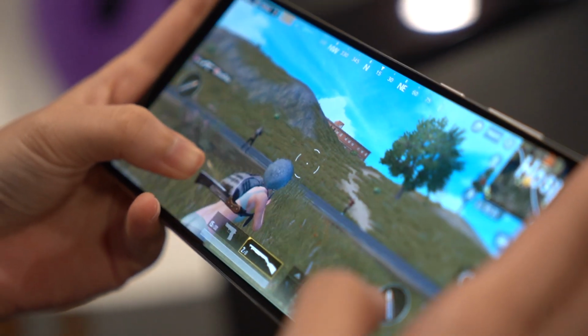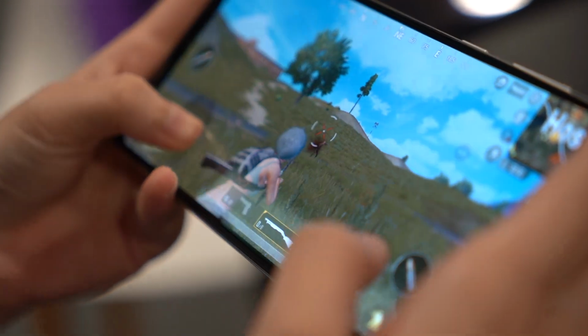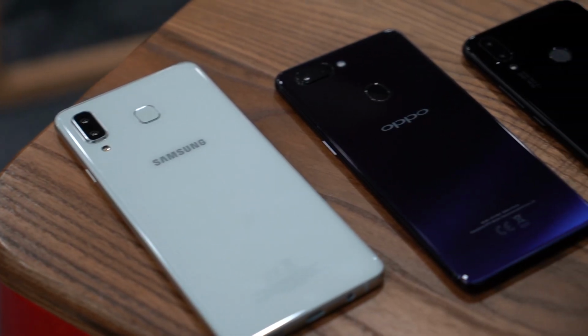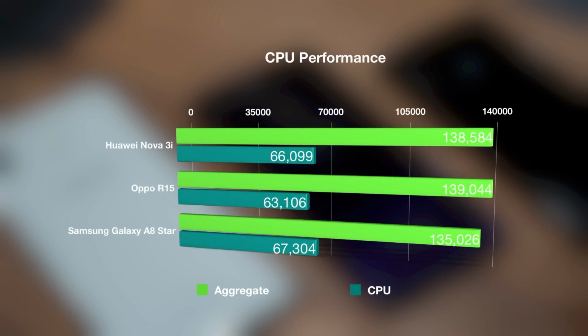It is worth noting that the Huawei Nova 3i has a GPU turbo feature in store, pending an over-the-air update, which we were unable to test during the review. Of course, these are just benchmark figures, and in real life, the respectable graphics processing on the phones allowed even the most demanding games to be played without a hitch. Performance in terms of multitasking and productivity on these 3 devices are pretty much tied, especially when considering both CPU and overall performance.